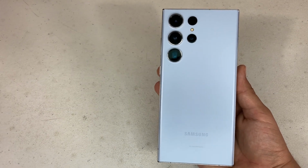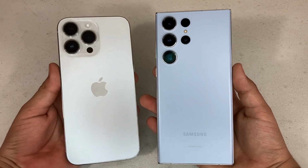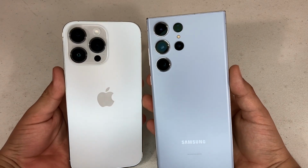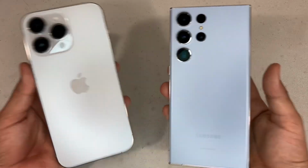So I would definitely say Samsung has a more superior camera than Apple does, at least for now. Maybe that'll change this year with the iPhone 15 lineup, but we'll see.